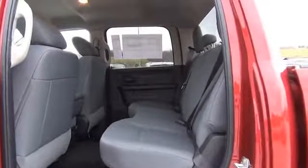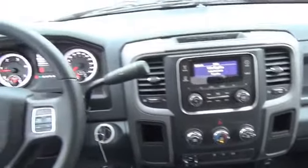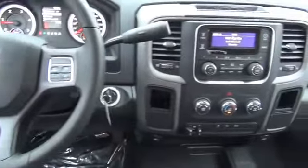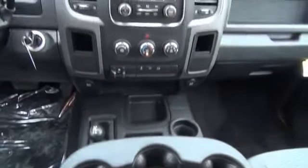Inside you'll find Bluetooth connectivity, Sirius XM satellite radio, an auxiliary input, steering wheel controls, a premium sound system, curtain head airbags, front airbags, side impact door beams, child safety locks. Great quality at a great price.